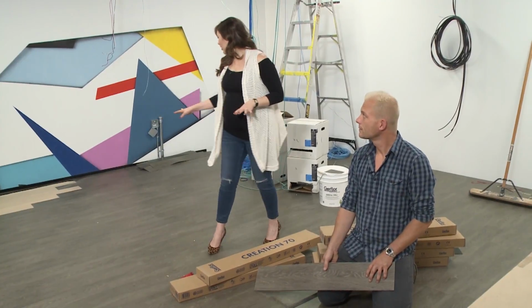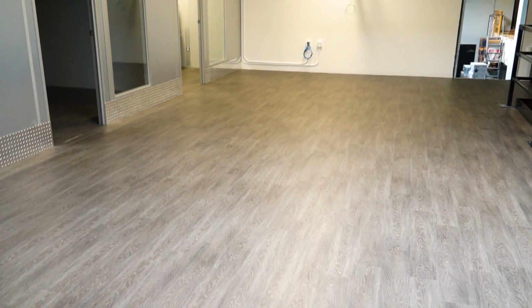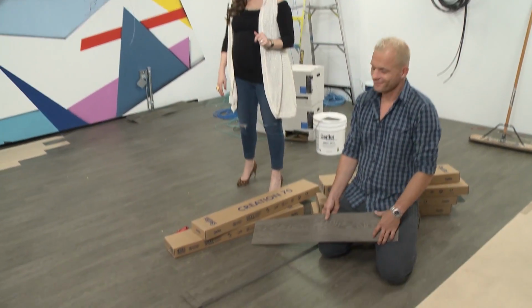You've really made a lot of progress so far with the floor here. How's it going? It's going really well. It installs easily and quick. It's a very simple installation. I like it. And not only does it look great, but it sounds great too.